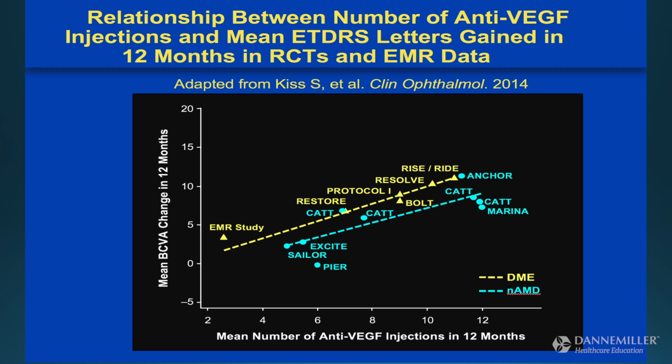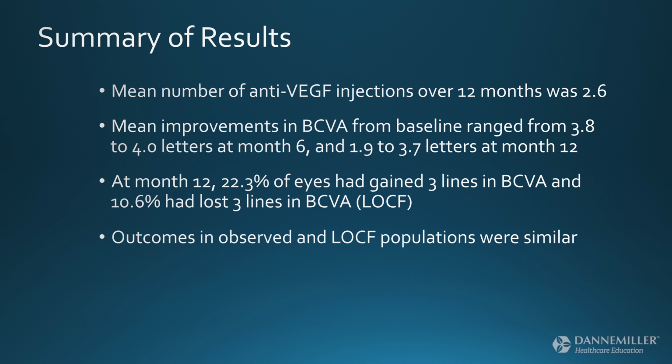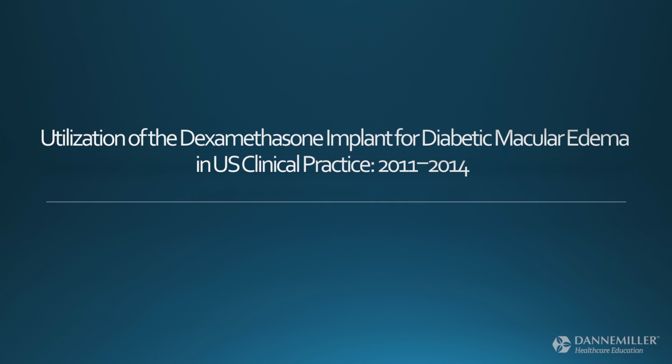Not going to happen. But if it does happen, you can see here with both AMD and DME, the number of injections in all these trials from various sources really goes up with the number of letters gained. And it's interesting to note what you would want to do for your eye if you were in this situation. So the summary of the results, as I've been emphasizing, is that we're not treating our patients like we think we are or like they were treated in the clinical trials that show these amazing results. And by not treating them as the clinical trials were treating them, we may not be getting the results that we think we are. We may be shortchanging them.